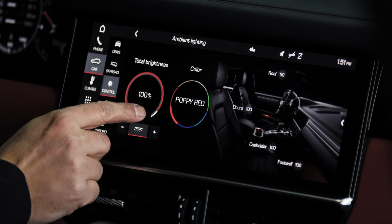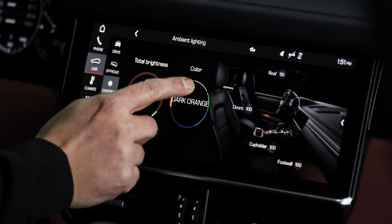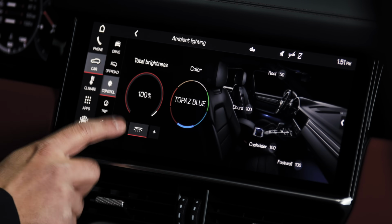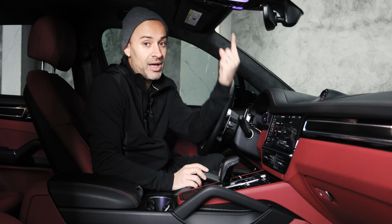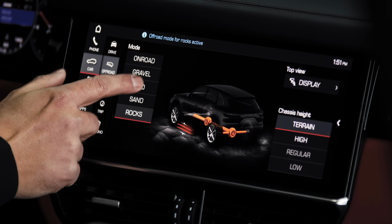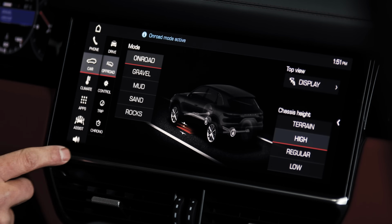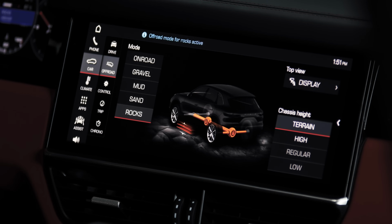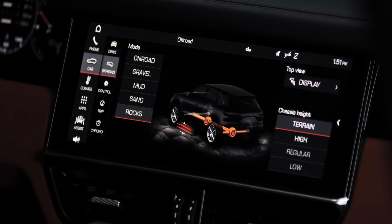And this is where you go through it. It shows total brightness, the color you want to pick, oak orange, cold white, lemon green, so on and so forth. And that is cool because it actually shows up here. It also has an off-road mode. Now, I'm not sure who would take this GTS off-road, but it does have an on-road, a gravel, a mud, sand, and rocks. And it has this sort of display system on there that shows you if it's locking the rear center or back diff.